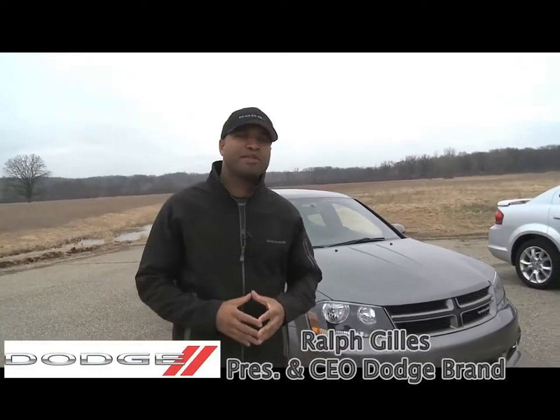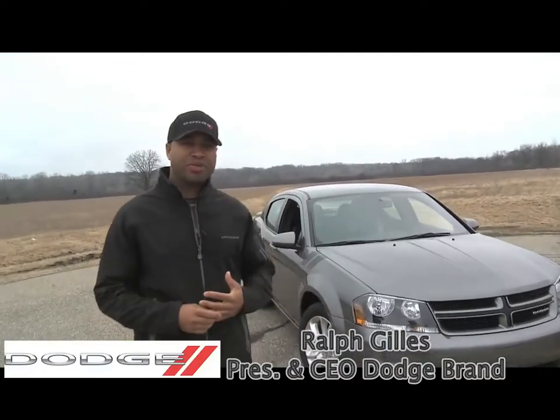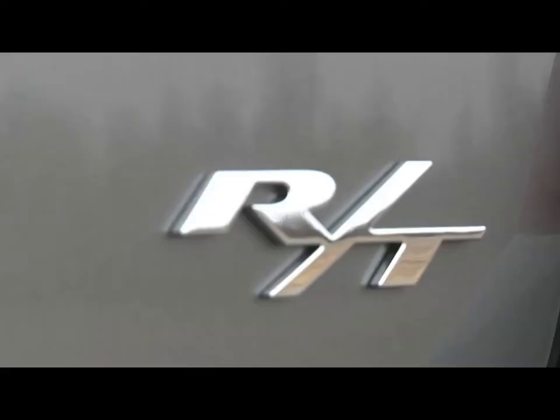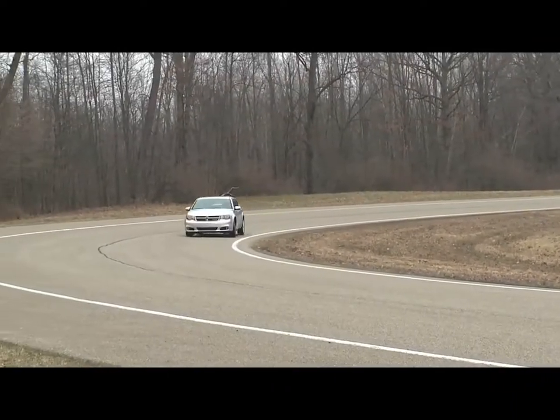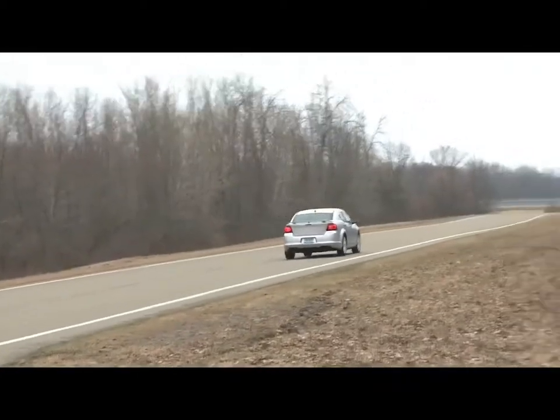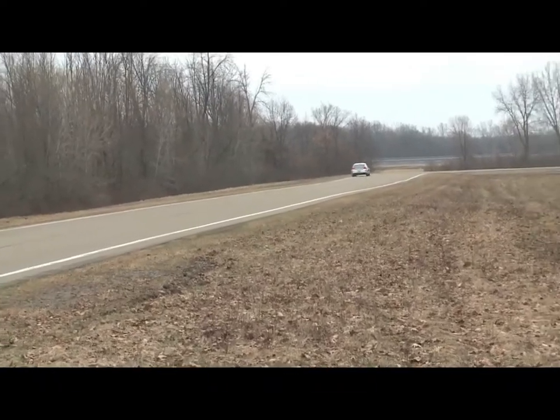I want to talk to you today about the new Avenger RT. Now, as you know, we have quite a lineup of RTs throughout our lineup, and the Avenger's the latest addition to this family of vehicles. What does RT mean? RT means taking the performance to the next level. All Dodges, especially for 2011, have improved steering and handling and feel much more connected. What the RT does is amp it up one more notch.